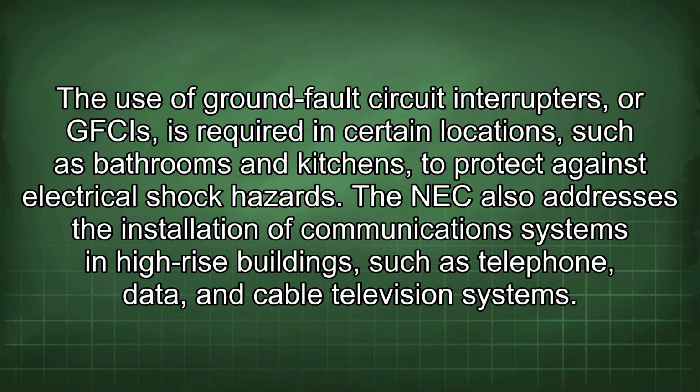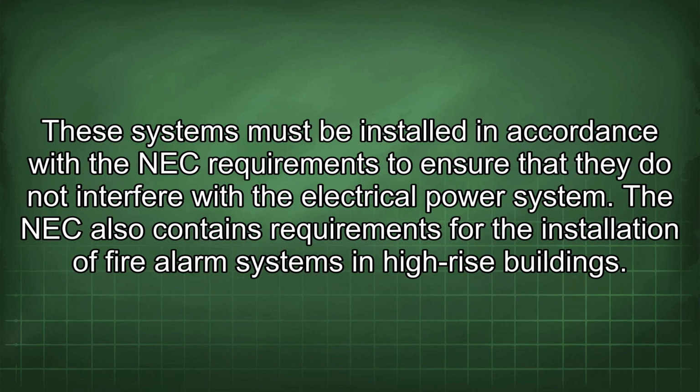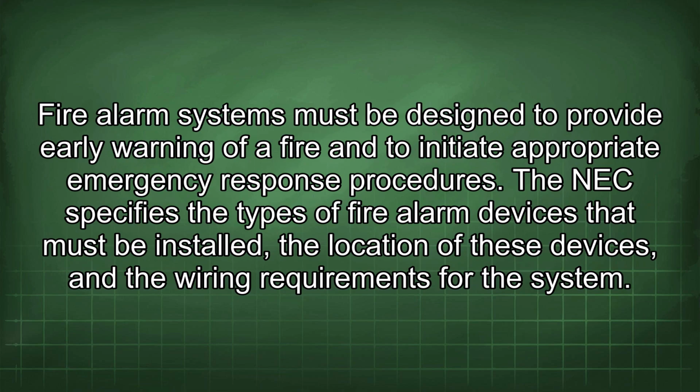The NEC also addresses the installation of communications systems in high-rise buildings such as telephone, data, and cable television systems. These systems must be installed in accordance with the NEC requirements to ensure that they do not interfere with the electrical power system. The NEC also contains requirements for the installation of fire alarm systems in high-rise buildings. Fire alarm systems must be designed to provide early warning of a fire and to initiate appropriate emergency response procedures. The NEC specifies the types of fire alarm devices that must be installed, the location of these devices, and the wiring requirements for the system.